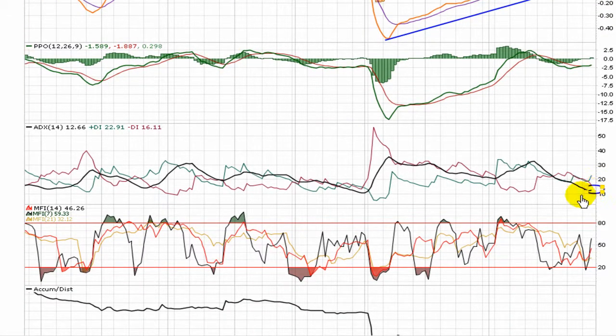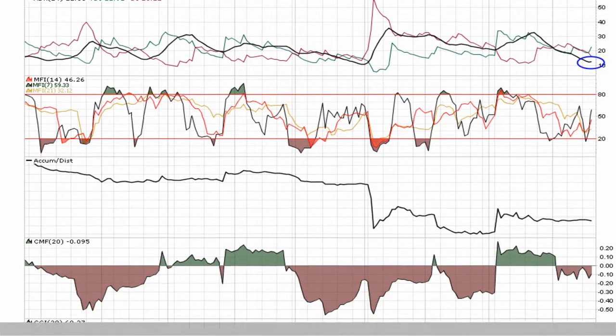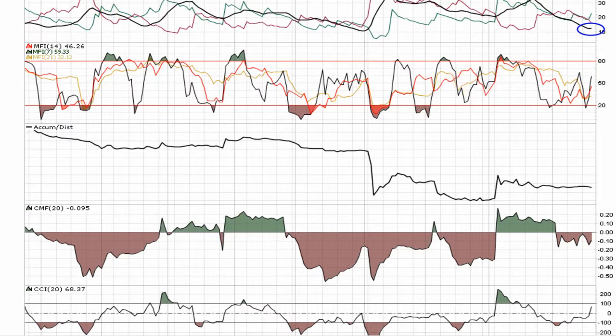ADX down low near 10. I reference this in a lot of videos. When it reaches this sort of low level, look for it to start to move upward, add some strength to a direction. It doesn't tell you which direction, it just says to look for it to happen. As in right through here, when it hit 10, that happens to be when the stock fell apart. But it's just always a benchmark area and a nuance of the ADX, so it's something to pay attention to going forward.